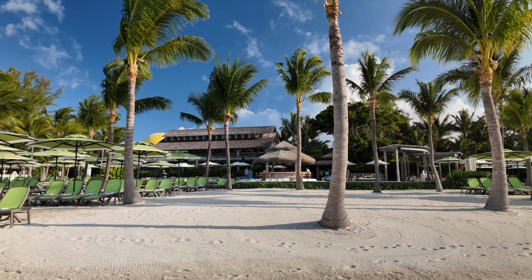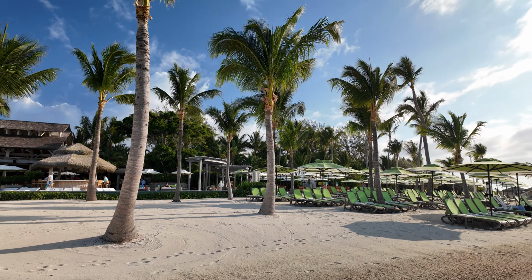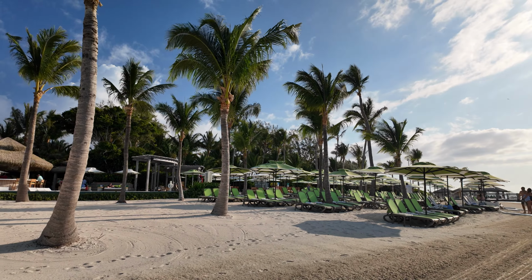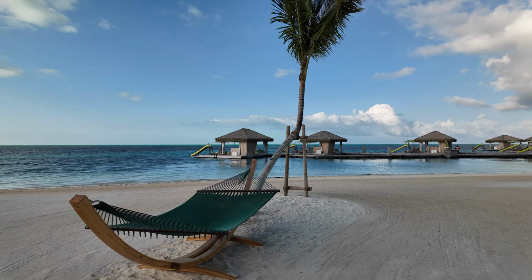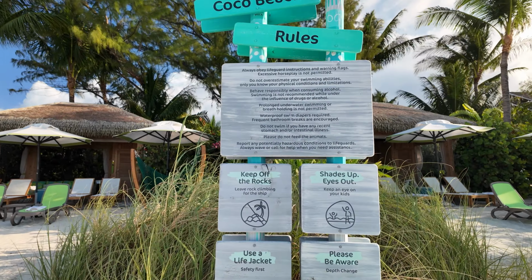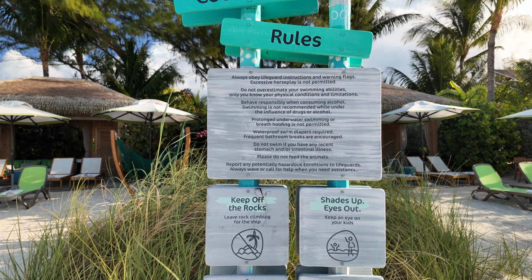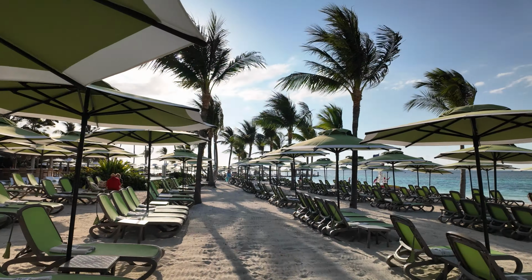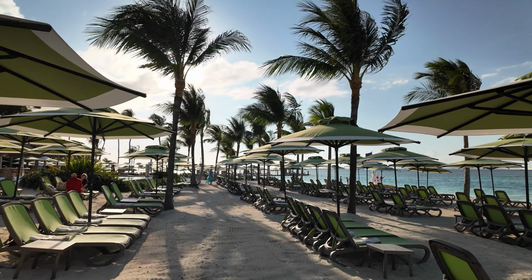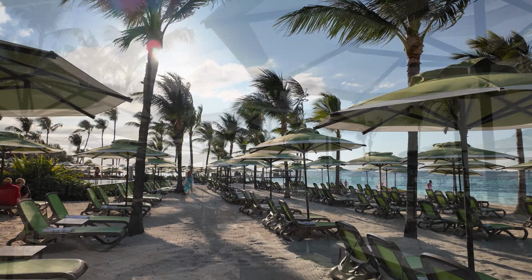The bathrooms are super clean. I really liked that they had clean bathrooms. You can change in there. There are no showers in the bathrooms. The showers are outside. You can shower, then walk in and change your clothes, do whatever you need to do. But they are super clean. Just the whole entire atmosphere there really feels elevated, really feels tropical. You do feel like you're in a tropical paradise there.